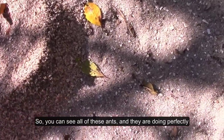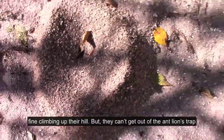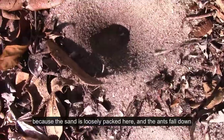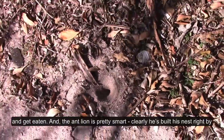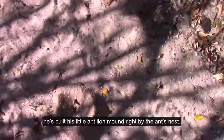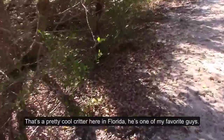So here you can see all these ants, and they're doing perfectly fine climbing up their hill. But they can't get out of the antlion trap because the sand is loosely packed here, and the ants fall down and they get eaten. And the antlion's pretty smart. Clearly he's built his little antlion mound right by the ant's nest. So that's a pretty cool critter here in Florida. That's one of my favorite guys.